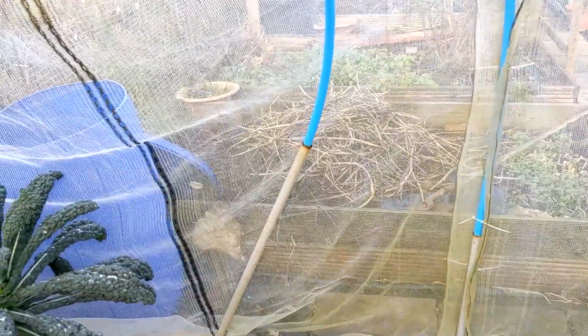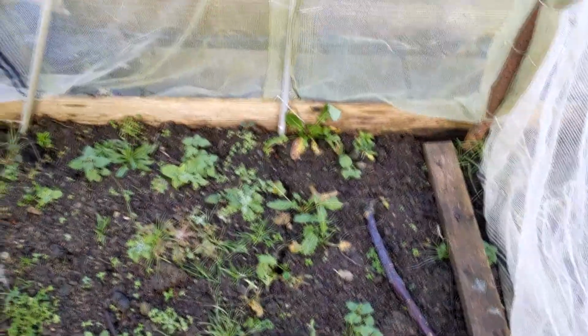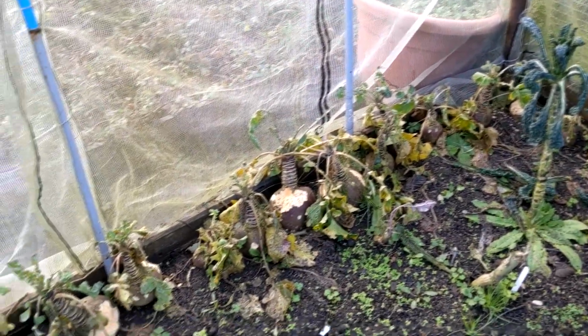Now my disaster is in my brassica tent. Aside from it starting to fall down, that's wonky and that's wonky. Everything else is fine, but I need to strengthen those two. You look on this side, doesn't look too bad. You've got a few swede, but look what's happened to that swede. It's been eaten. But if we go to the other bed, almost every single swede along here has been eaten.